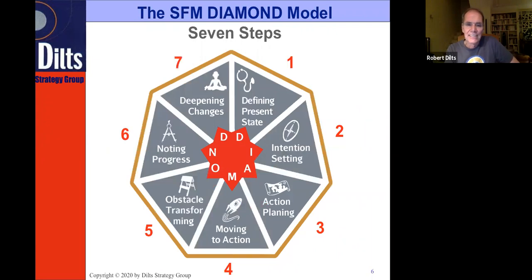So with this idea of first defining a present state, then setting an intention. So what's the direction for change? Then putting that into an action plan, moving into action. And of course, inevitably, when we start moving into action, we meet obstacles. So we've got to work with those, then track progress. And then this idea of how do we deepen those changes? How do we make sure that they are sustained?